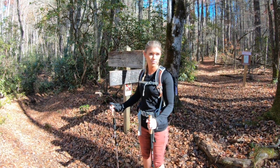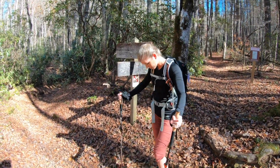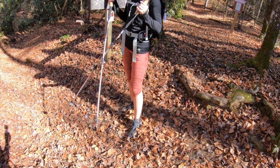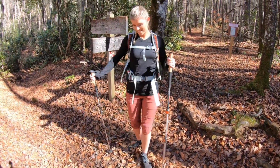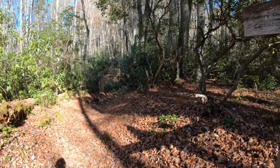All right, ready for the fun part. We'll start all the water crossings on Caldwell. We got our poles out. Amber's got her poles out. Convertible pants, she's got her capris on now. We're ready to rock. See what we're getting ourselves into.